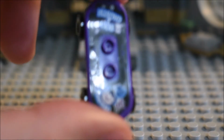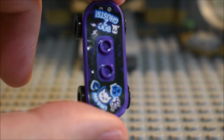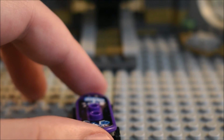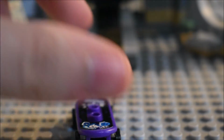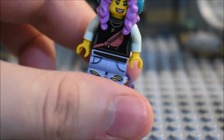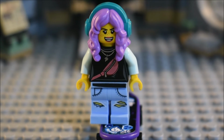And the skateboard sticker is not that impressive. So yeah, not very impressive there at all. Just a basic sticker, I guess. So yeah, now let's move on to the last figure.